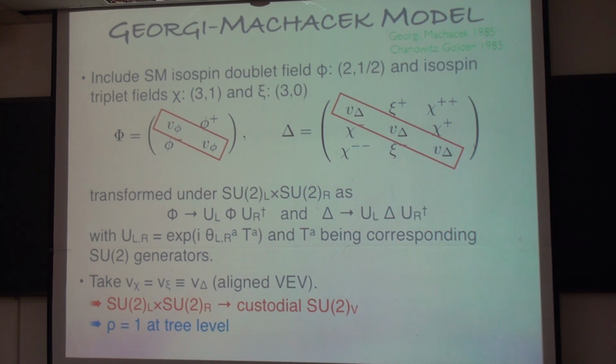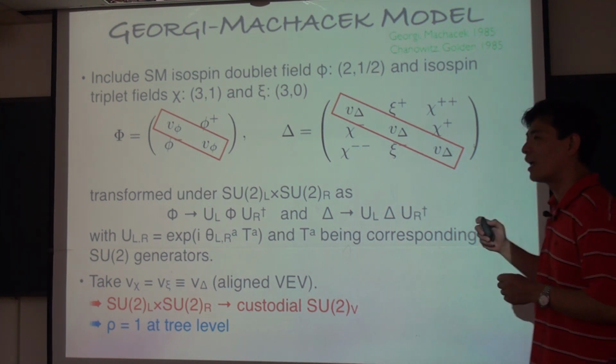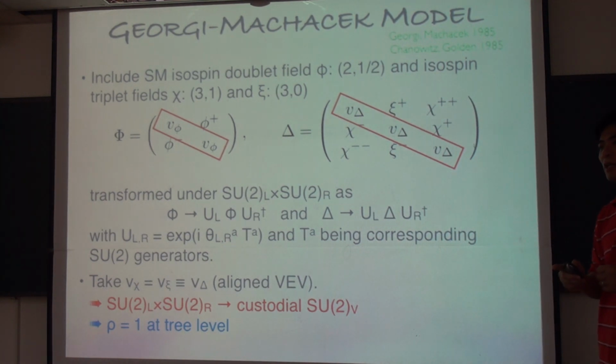Okay, so what about this vacuum alignment? So you need to design your potential that's very special. That's an assumption, yeah. I haven't shown you the potential. If you solve the most general potential, when you do the tadpole conditions, all I can say is that this is one of the possibilities to satisfy the tadpole conditions. You have other solutions which are more complicated that can also satisfy, but we pick the simplest one. Well, that's also what Georgi and Machacek picked. Yeah, in other words, this is compatible with the tadpole conditions.